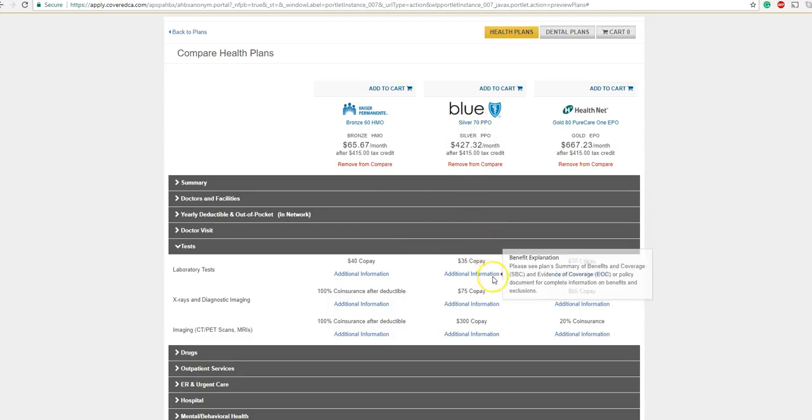If we look at the silver plan, the lab test is a $35 copay. The X-ray and diagnostic imaging is a $75 copay, and the expensive tests such as CT, PET, and MRIs are a $300 copay. So let's look at the gold. The gold plan, the lab test is $35. X-ray and diagnostic imaging is $55, and you pay a 20% coinsurance for the CT, PET scans, and MRIs.